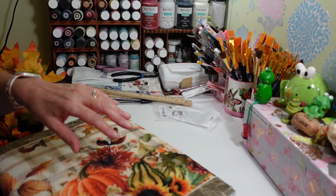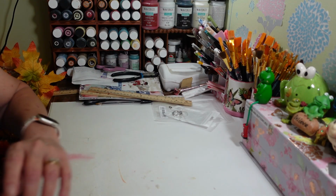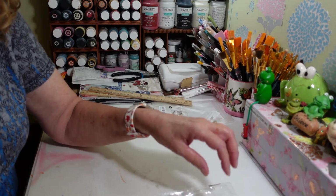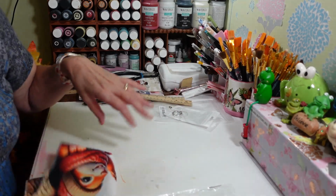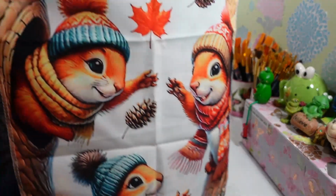So let me get that plastic out of the way. I'm going to set you right over here because you're going out as soon as I'm done with this video. I got a flag for outside. These are so cute. These are the small ones that just fit on the little garden hangers there. But look how darn cute these guys are.